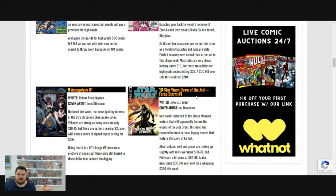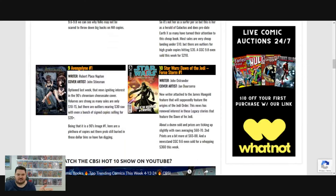All right, so down here at the bottom, we got the Star Wars Dawn of the Jedi Force Storm. New writer attached to the James Mangold feature that will supposedly feature the origins of the Jedi Order. So this book is a good investment. And look, a CGC 9.6, even one for a 360. And again, these are the ones that seem to take off, and the ones that seem to take off seem to be the older Dark Horse ones. So just start rummaging those back bins if you have access to them.